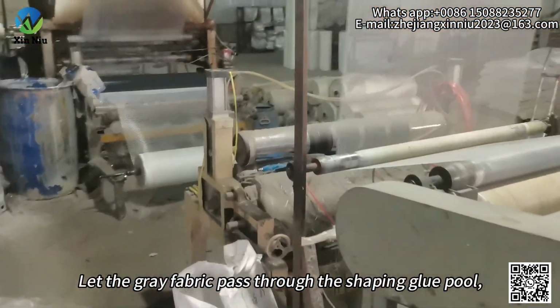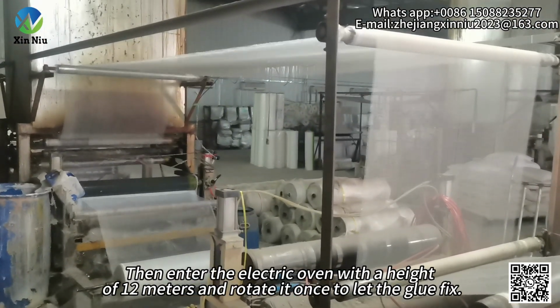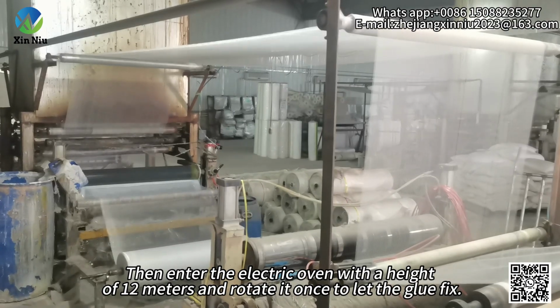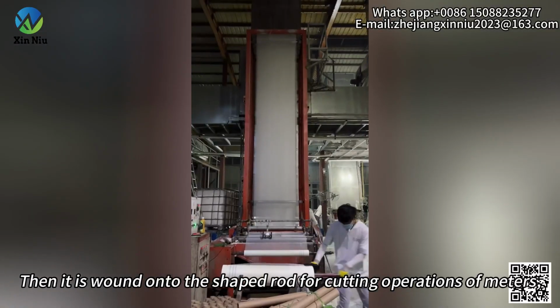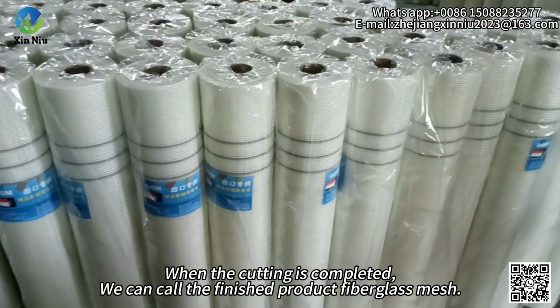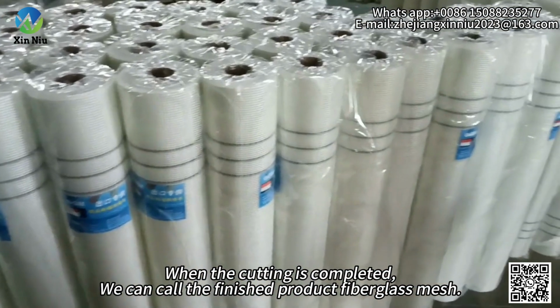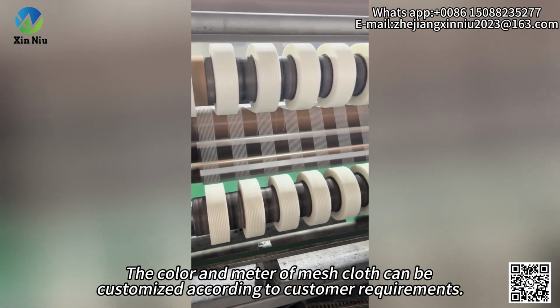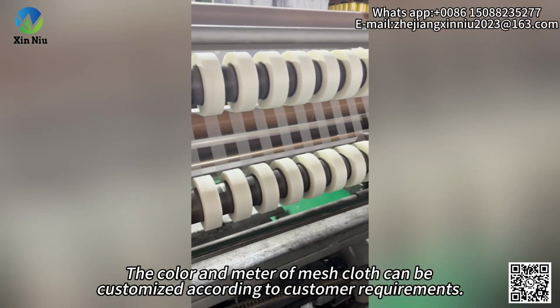Let the gray fabric pass through the shaping glue pool, then enter the electric oven with a height of 12 meters and rotate it once to let the glue fix. Then it is wound onto the shaped rod for cutting operations of meters. When the cutting is completed, we can call the finished product fiberglass mesh. The color and meter of mesh cloth can be customized according to customer requirements.